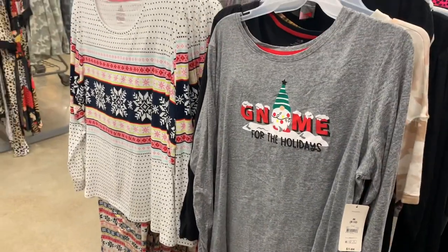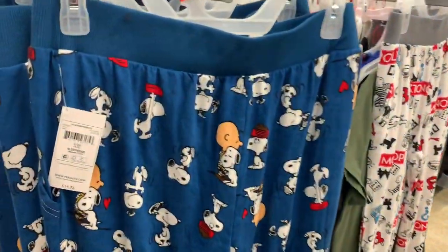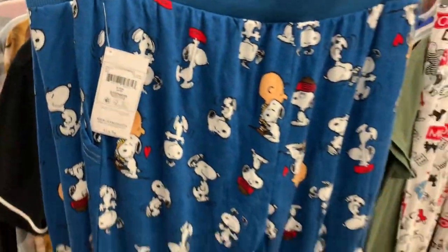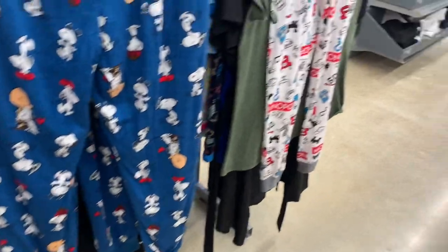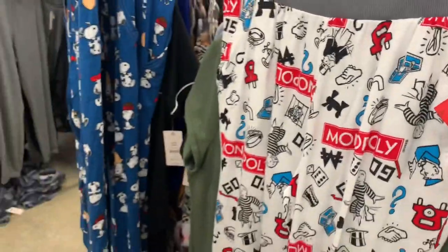I can't believe how many new things they have. Okay, they also have some new joggers over here. The one on the right, the Monopoly, I've seen it. I showed it on the video before. It says Peanuts. It's $15.76. So cute. Or you can get this one that has Monopoly all over it, and it's the same price. All right, let's keep looking.